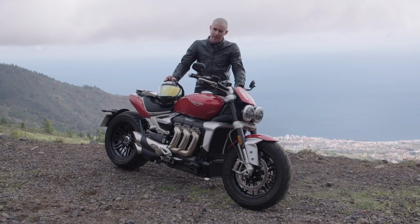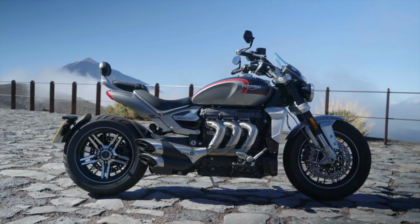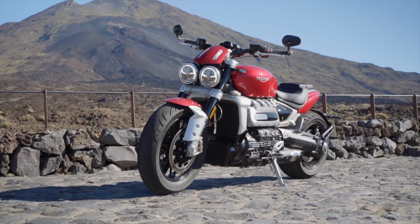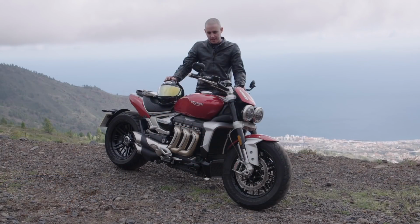The other thing that I like about it is I like the fact that they've stayed true to the Rocket styling. They've gone for the twin headlight design. It still immediately looks like a Rocket. It couldn't be built by anybody else. And I like that they've stayed faithful to that because I think that would have really upset the purists if they'd completely changed the styling.